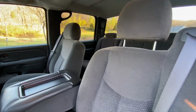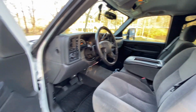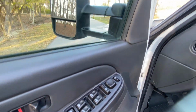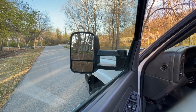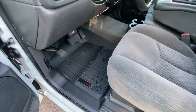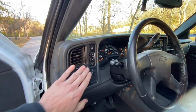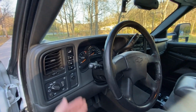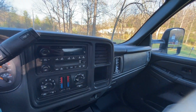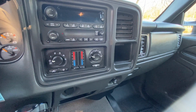Very clean interior, no rips, no stains, no funny smells or anything like that at all. Power door locks, power windows, as well as power mirrors. Have the turn signal in the outer part there. WeatherTech floor mats fit snug, keep the carpet like new. There you have your four-wheel drive switch here on the dash, cruise control, leather-wrapped steering wheel. Have your factory CD player above the dual climate control there.